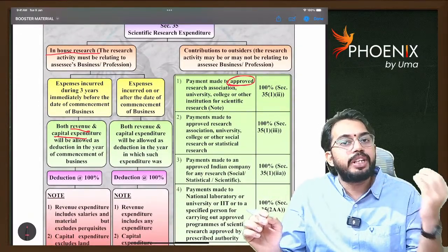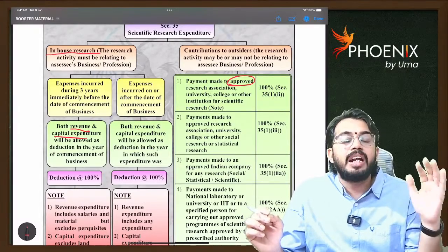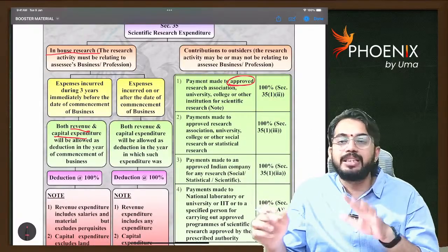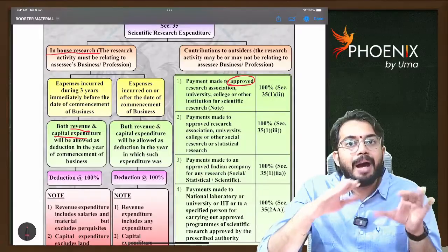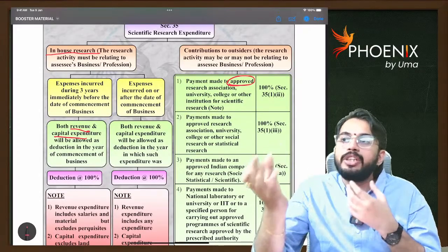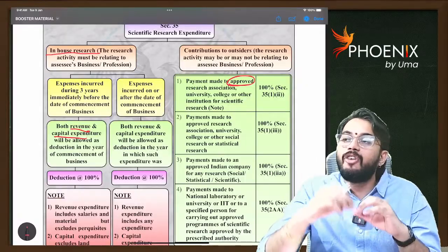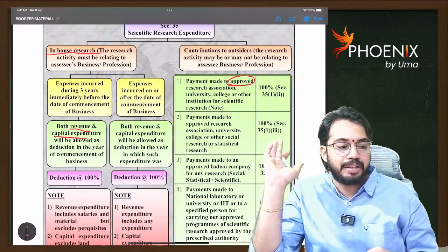Whatever donation you are giving, let's say you are giving a donation to one research association, that research association need not be in the nature of your business. Let's say you are doing a business with regard to manufacturing of cement. You gave a donation to a research association that is doing research in laptops. Still, whatever donation you have given is allowed as a deduction. Are you able to understand?